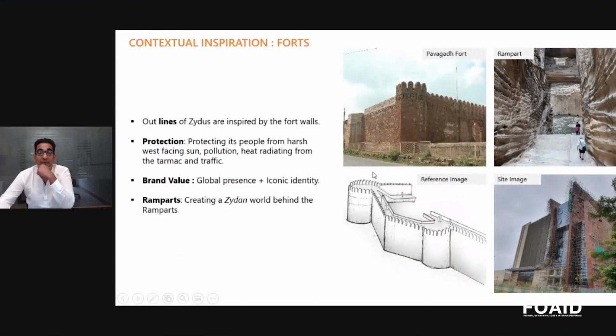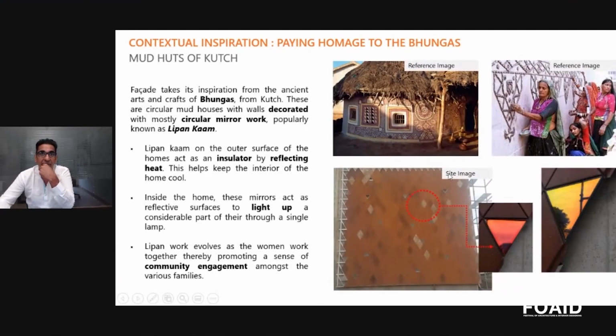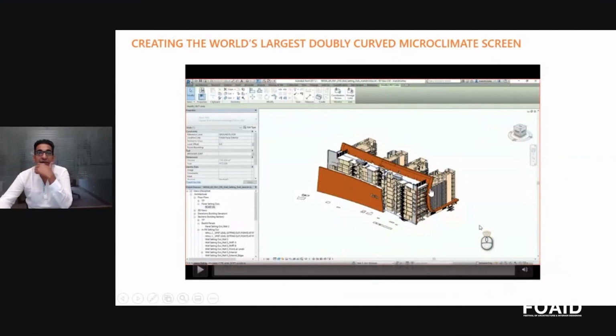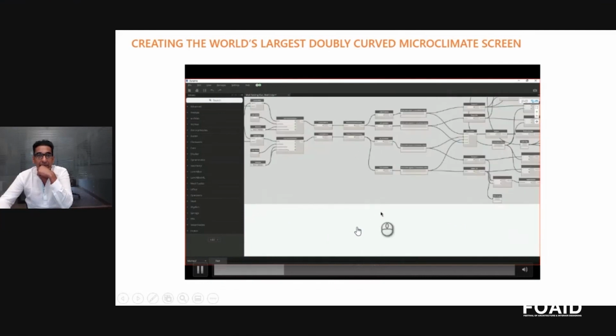So a lot of our inspiration did come from these slightly curving ramparts. It came from a local craft, the Kansara craft, of how well they work the doubly curved surfaces. And we were thinking about how to build this at that time. And then the bungas, the mud huts of Kutch, where these glasses get embedded, and that's where the idea of the convex and focusing the sun rays came from, using that to get some light on the inside, but also to use it as a lens to optimize on the energy usage. So we sat down and we used a lot of technology.